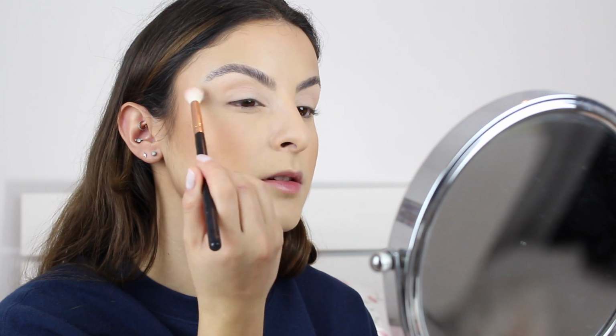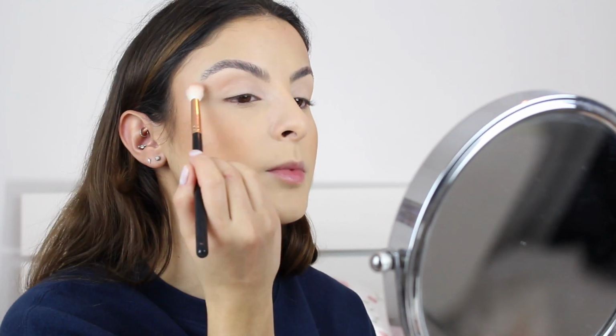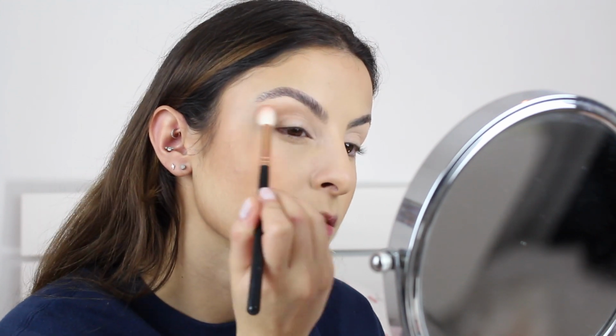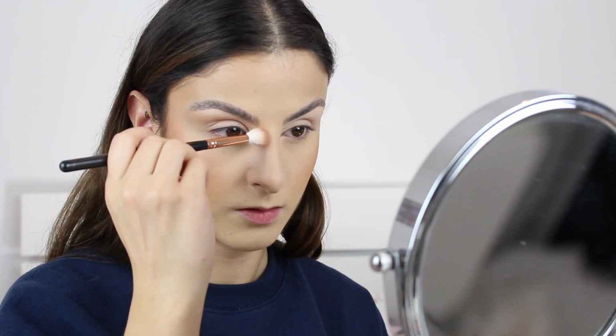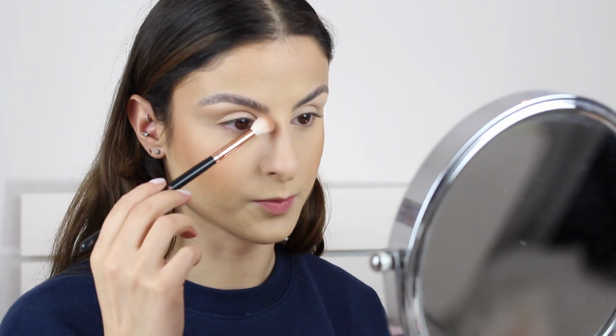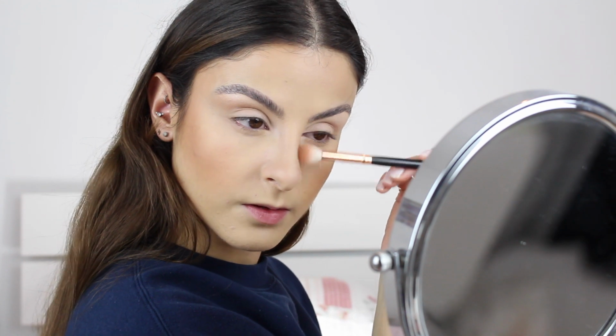and then I'm going to grab a small fluffy brush and then use it in the crease. I'm going to bring it under the brow and kind of connect it to the nose as well, because I'm going to go in with bronzer down the sides in a bit. I might even use this brush to go down the sides. I normally use the bronzer brush, but while I've got this in my hand, I might as well attempt to do it with this.